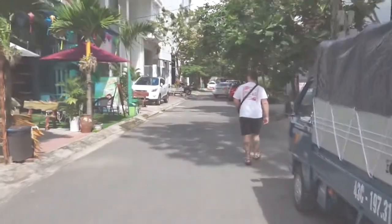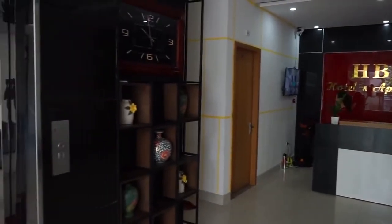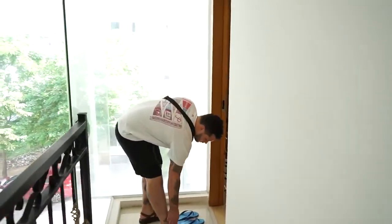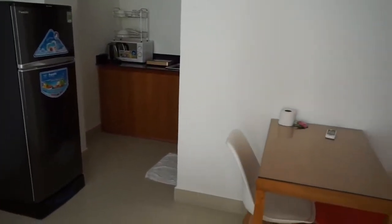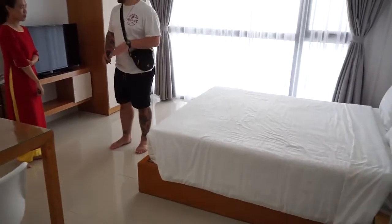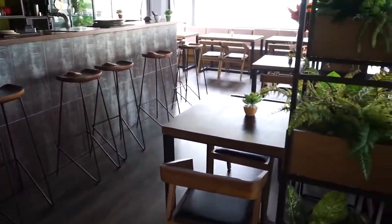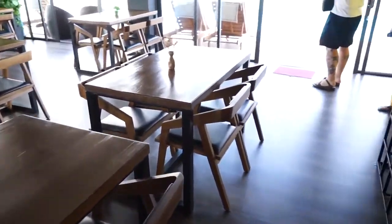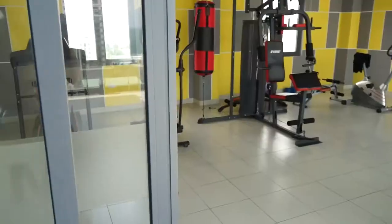Okay, well, let's show you some of the apartments that we saw. We'll include at the bottom some of the details about each unit and the price, and then we'll show you which one we got. This is the restaurant at the top. This is the pool. And this is the gym.